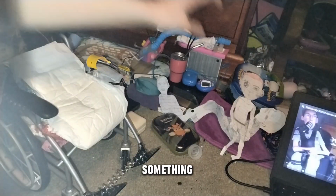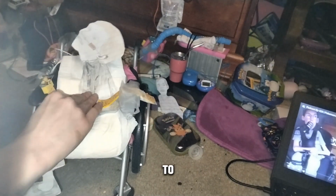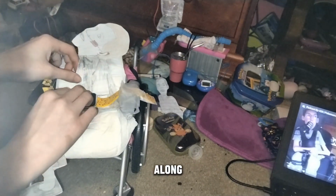Stronger seat thing. Hannah, did you really think my booty hole was going to fit here? Oh. Are you filming? Yeah. Oh, no. Guys, if you don't know what's going on in the background, I'm trying to find an adaptive stroller seat slash thing so I can come along to the hospital.